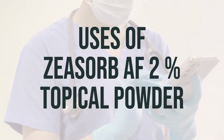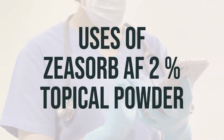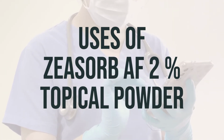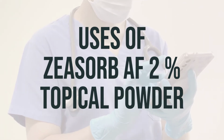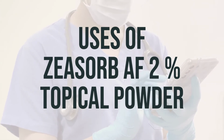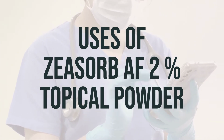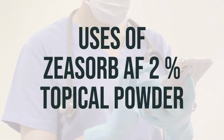Miconazole is a medication used to treat various skin infections caused by fungus, such as athlete's foot, jock itch, ringworm, and candidiasis. It can also be used to treat pityriasis, a fungal infection that causes changes in skin color on the neck, chest, arms, or legs. Miconazole works by stopping the growth of the fungus.